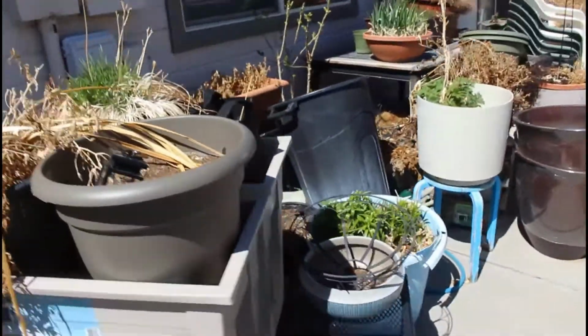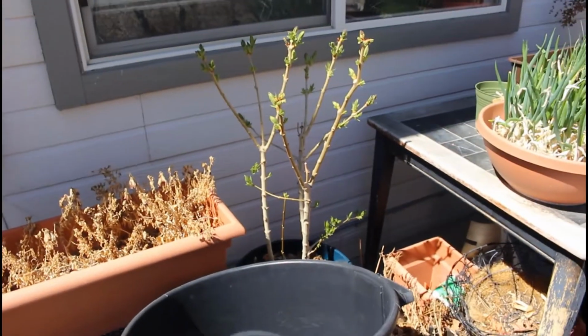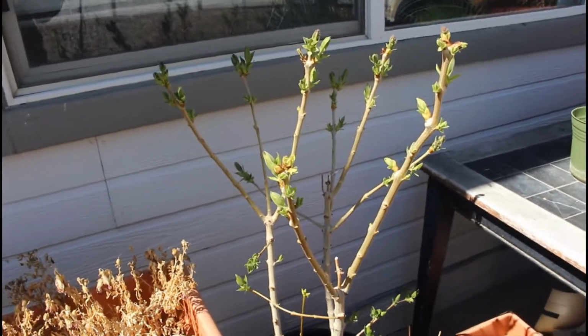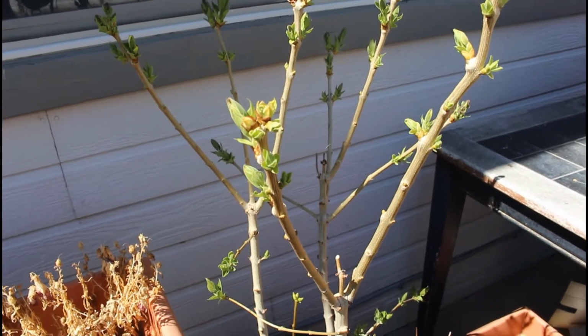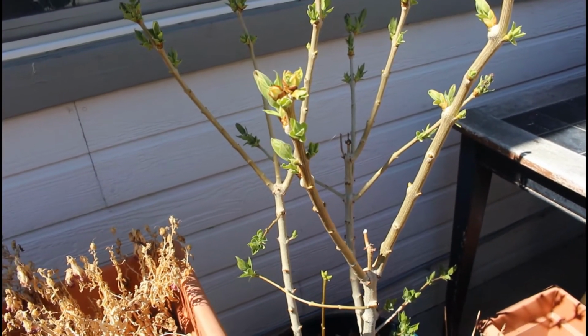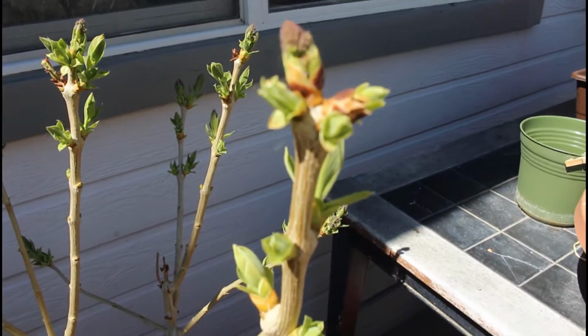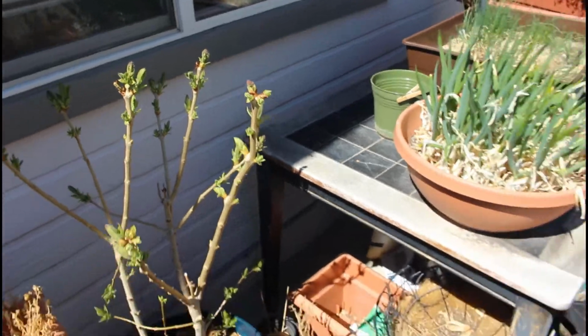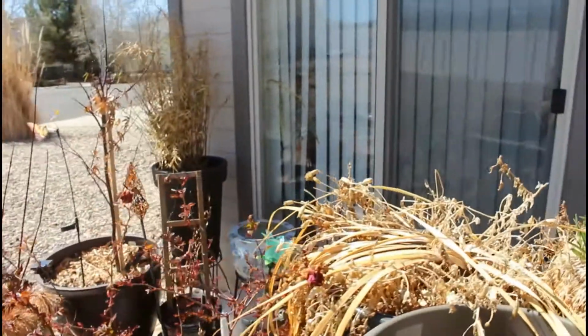Oh wait, what am I talking about? Let's come back over here. These beauties are my lilacs. Oh, they're even further along than they were when I saw them a couple days ago. I actually literally see forming things over there. So I think that's it.